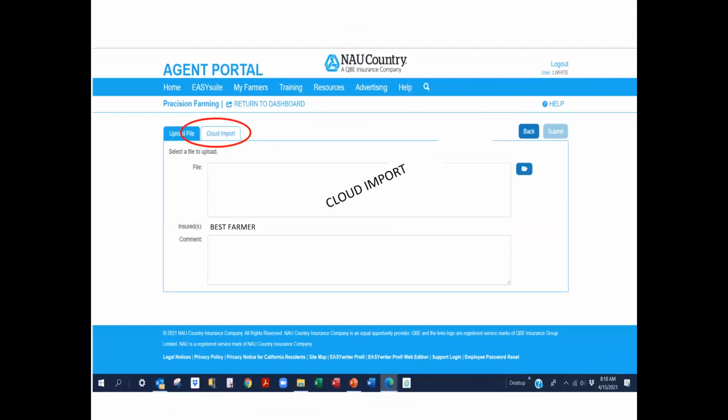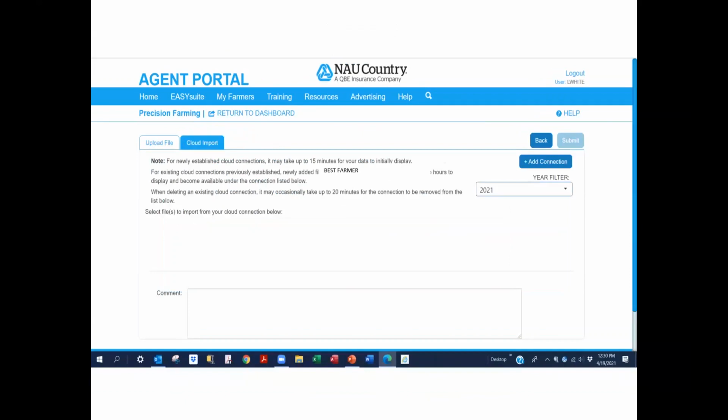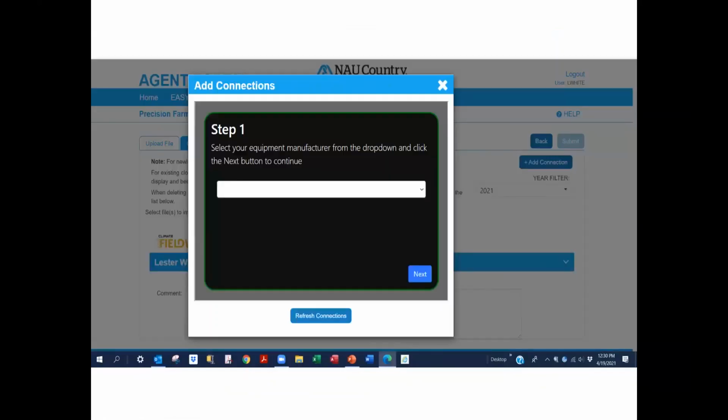Cloud import is somewhat similar, but it has a few extra steps. We're going to click on the cloud import. We're going to bring up where we want to go for connection. I filtered it to 2021, which is the year that we want to look at for the policy. I look at where we get the information. It says add connection, step 1.